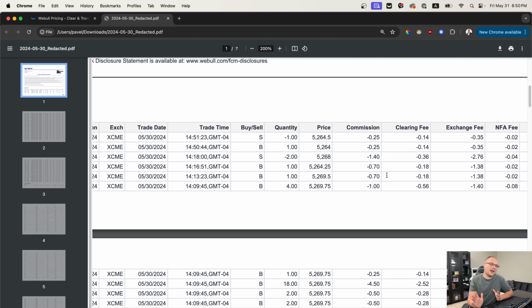That's actually not as bad, because every time the ES moves up 1 tick, that's $12.50. So a 1 tick move can actually put you in profit. However, trading ES might be a little bit riskier because every tick move is $12.50. So if the market goes against you very fast, you can lose a lot of money really fast.